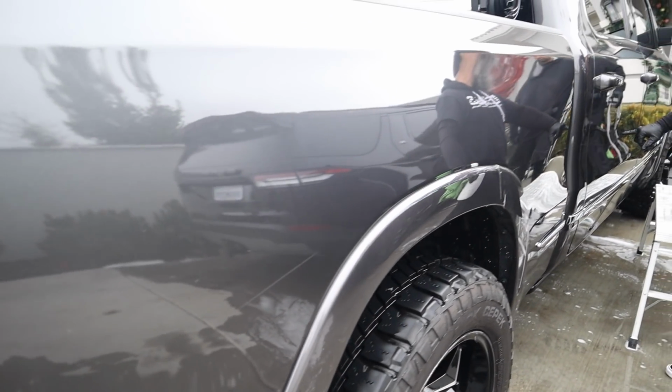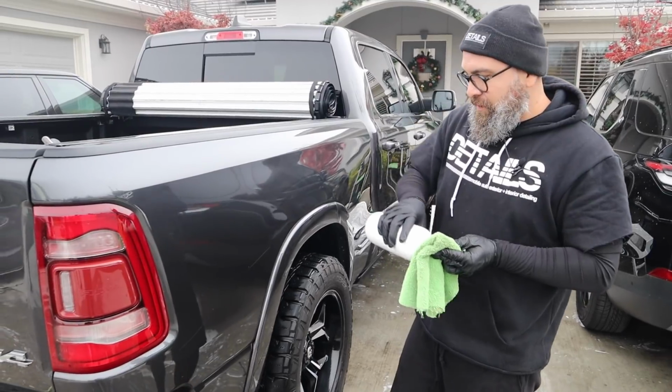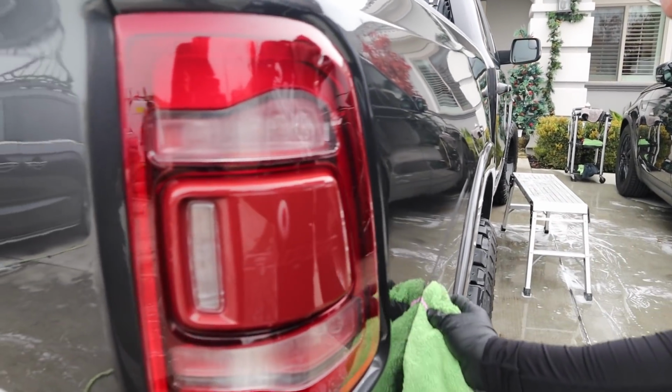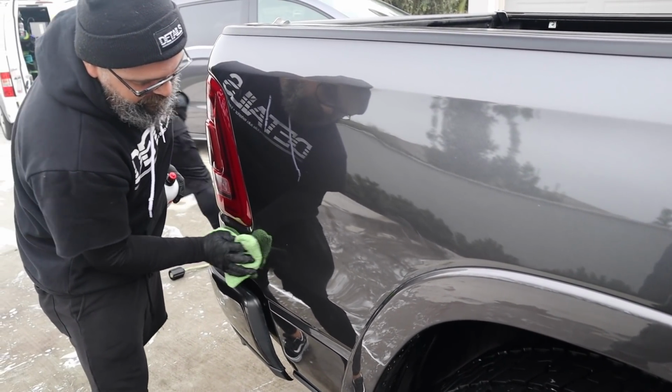It's a little deeper here, but what I'm gonna try to do is give a complimentary little polish by hand. I'm just gonna put a little bit of Rupes Uno on a microfiber towel, and let's see what result we get. If we don't get great results, that's okay, because this is just a complimentary service, but I'm pretty sure we can get some good results right here.